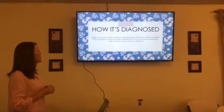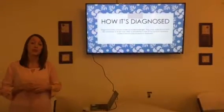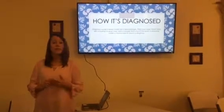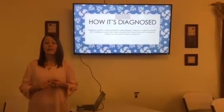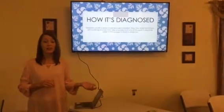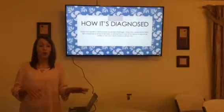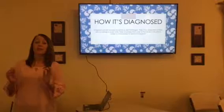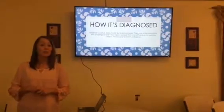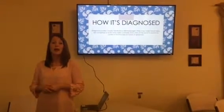How it's diagnosed. Usually the diagnosis is made through the dermatologist, and that's who diagnosed hers. So I carried her to her pediatrician. He thought it was fungal. Then I carried her to the OBGYN. He thought it was an allergic reaction to something that she had come into contact with. As soon as the dermatologist saw it, they knew what it was. But they said that there was really no particular treatment that you can take for it.